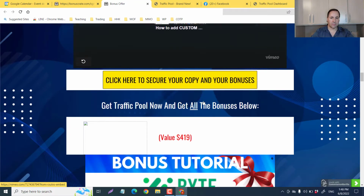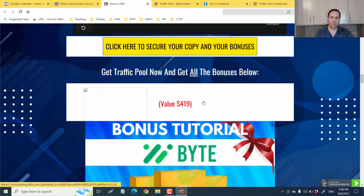There you go, guys. You got to see just how fast that was to create a bonus page and put your links in there, to have multiple affiliate links, in fact. So you just use the rotator and you can cycle through. Let me take you to the members area and you can just see.